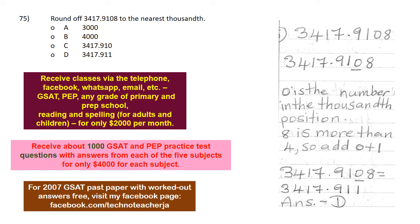If that number is less than 5, so if that number is 4 or less, leave the number as it is. So if the number to the right of the number that you are seeking to change is less than 5, leave the number as it is.